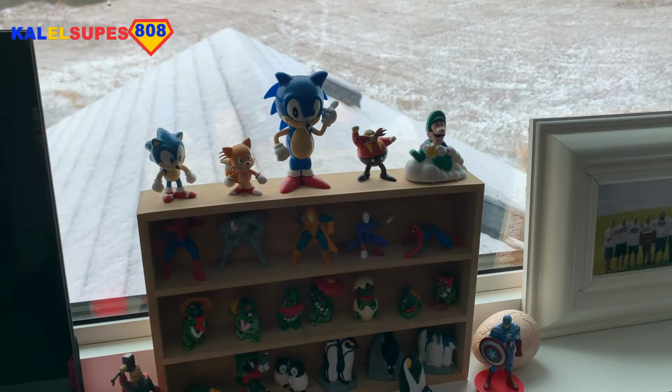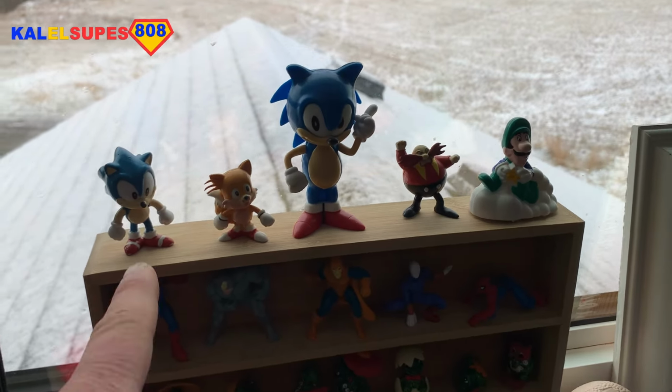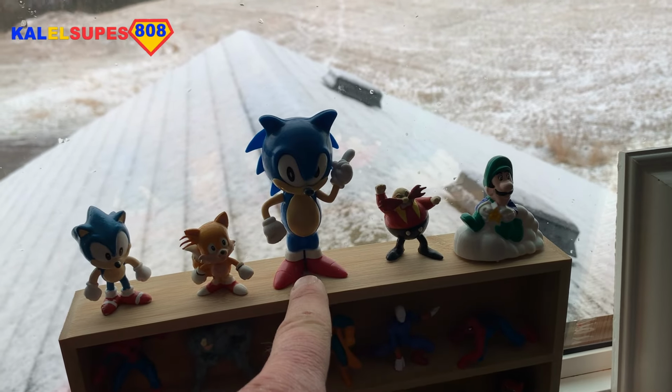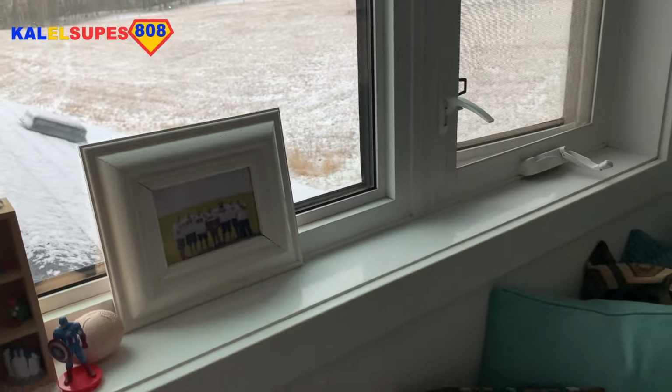But I'm a hoarder and I don't throw things away, apparently. Yeah, I think these are from Christmas crackers as well. This Sonic though, that came from just a shop. It had some candy in it or something. Yeah, so I kept it.